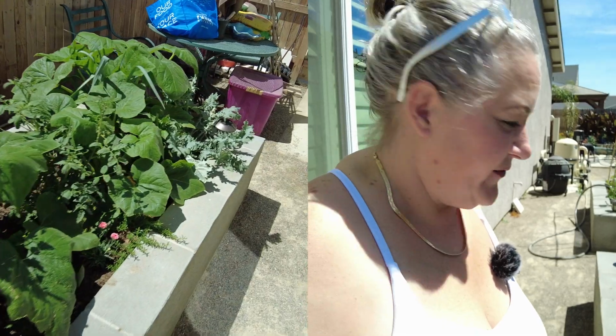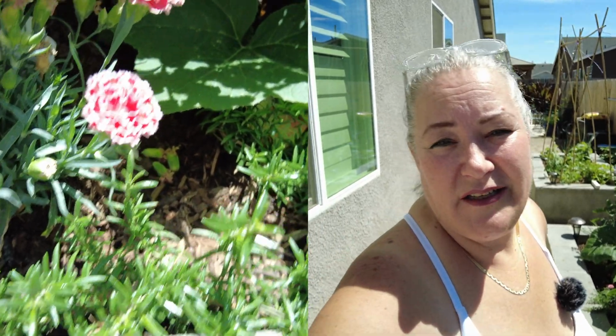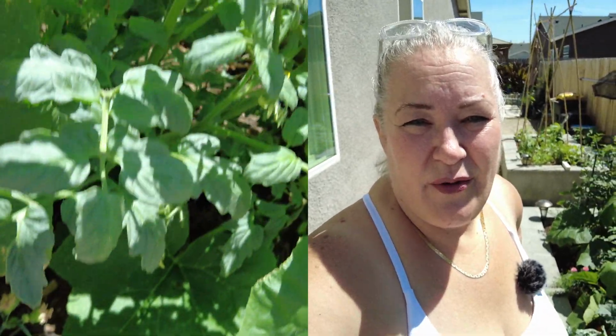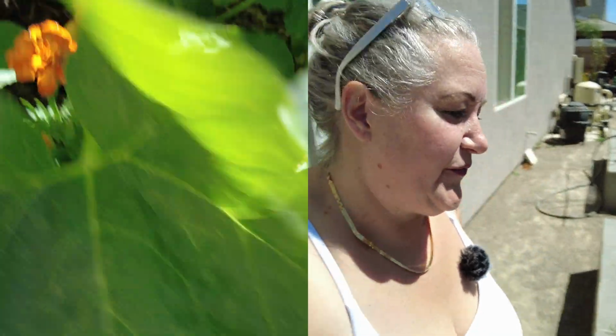I usually don't garden during the middle of the day because I'm highly allergic to bees. So I try to do it in the evenings or the late afternoon once the sun is almost going down. So that's my garden tour.